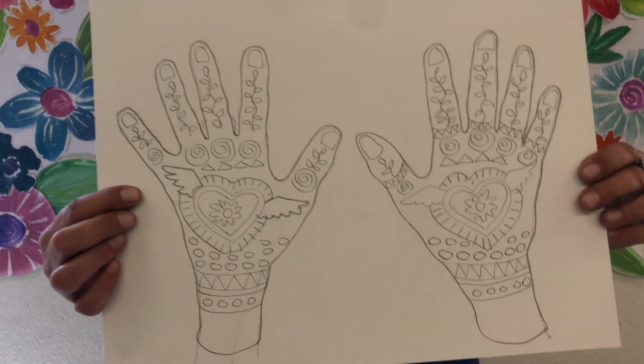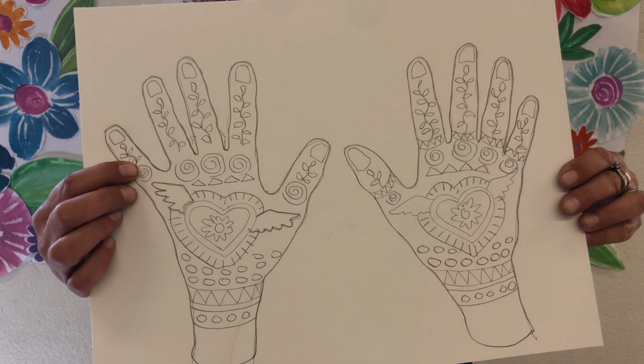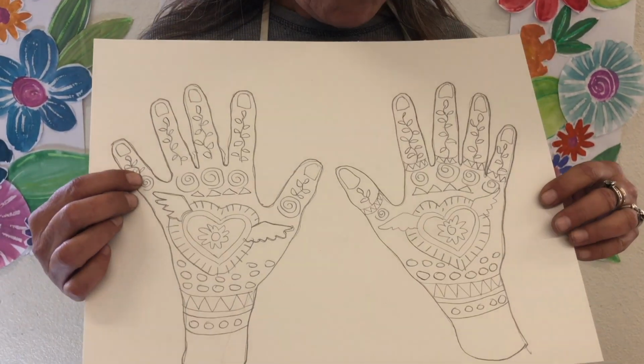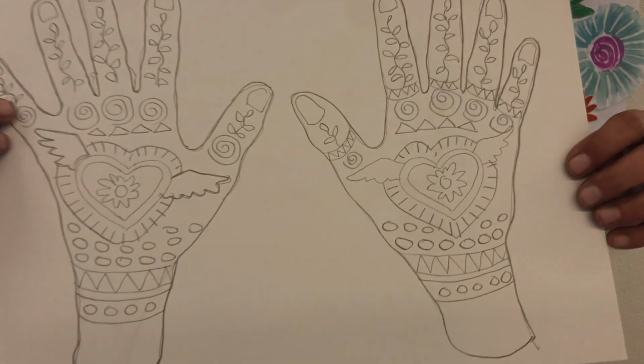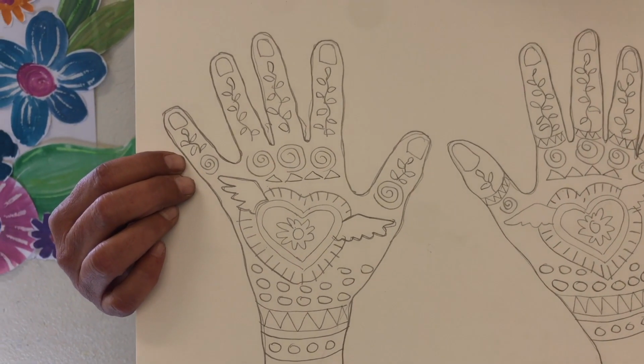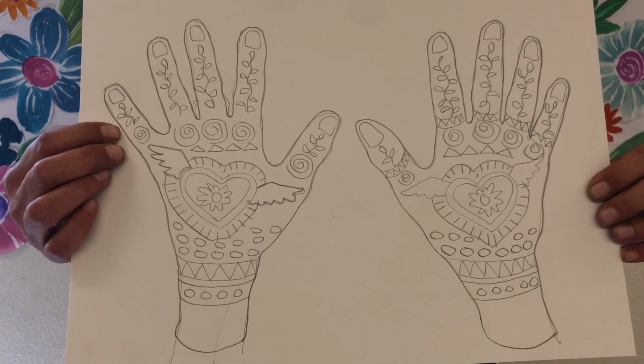So let me show you what we're going to be doing today. Now, henna tattoos are normally done on hands, and they're done for special occasions like weddings or birthdays or gathering of loved ones. So we're going to be doing our own, and then I have a super special surprise for you guys afterwards on something else that we can do with this. But let's take a look at some henna tattoos.